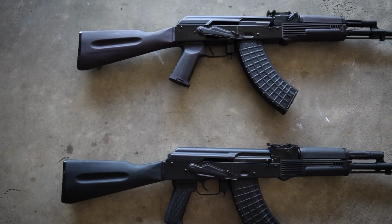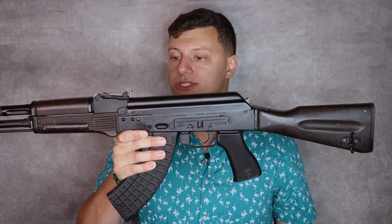So we've got a few rifles that we want to talk about today. Two of those three are American-made. One is brought to us by Palmetto State Armory and the other from Kalashnikov USA. The third rifle is going to be our gold standard, our benchmark. That is the Russian SGL-20.